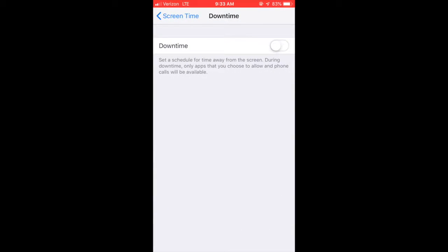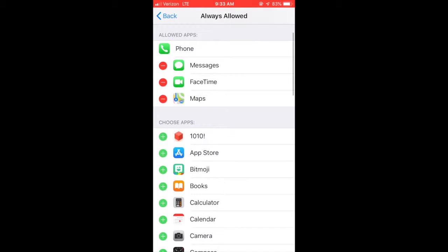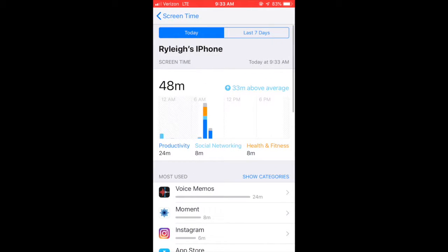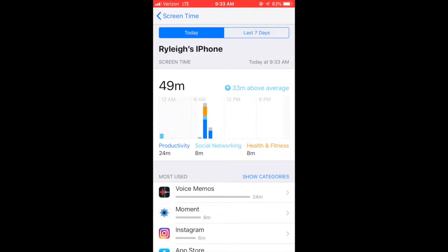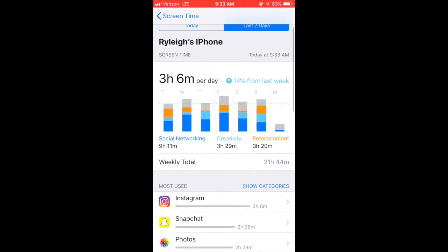This free iPhone setting tells people how much screen time they use every single day, what apps they use, how much social networking is used, etc., etc. It also tells users what they're using their phone for, such as social networking, entertainment, creativity, and so forth. It's pretty neat, especially since it's free, and it can be helpful if a person wants to decrease their app use or even overall phone use.